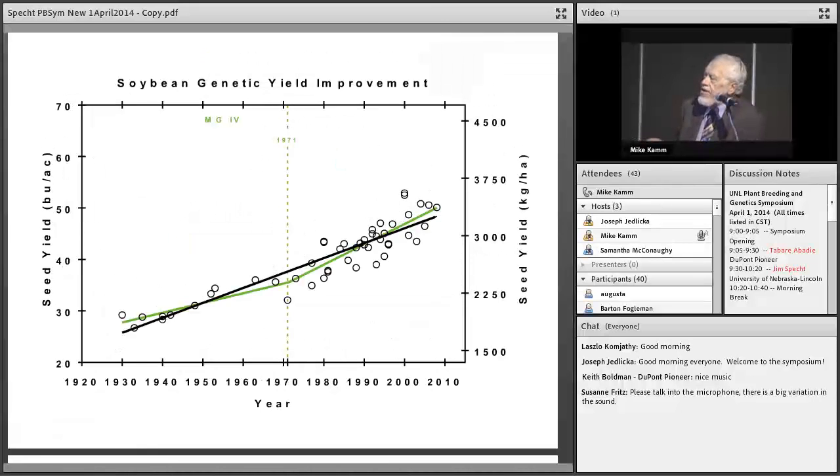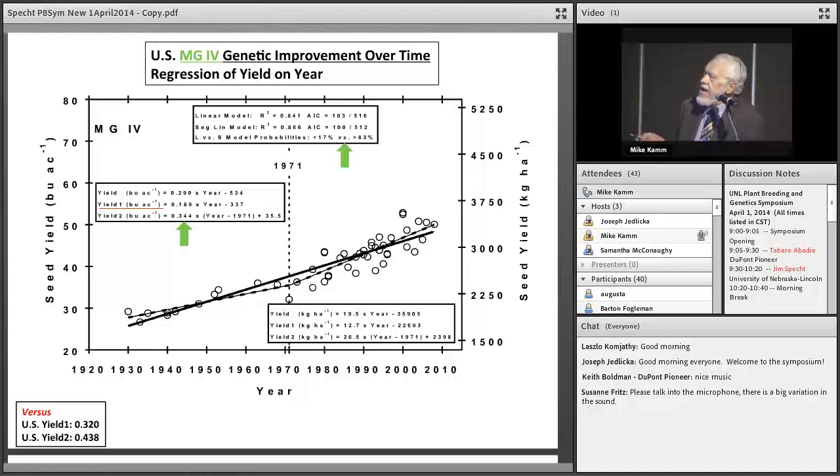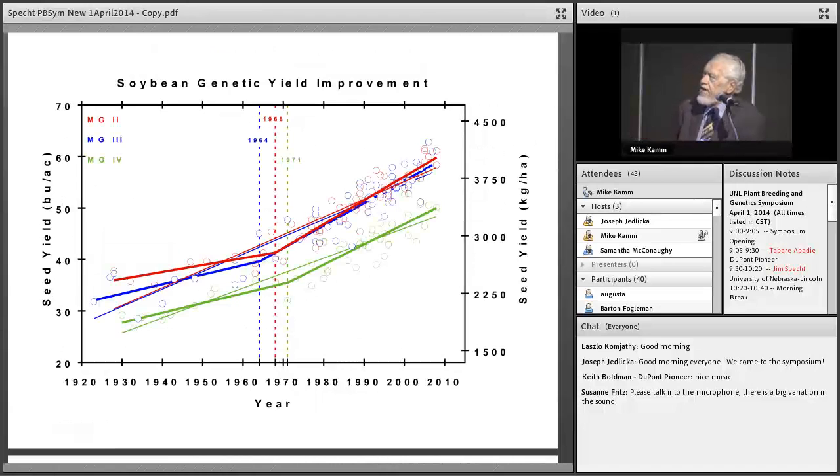Here's maturity group 4. You didn't see how it fell down here, but I'll show you that in a minute. It also shows a break around 1971. And again, not as much support for the segmental model, but clearly about 5 times greater support. So that's the data. If we put them all together, you see this, and you see these as the breakpoints. Anybody want to yell out what year the Plant Variety Protection Act was passed? 1970, right? Okay. Pretty good fit here with the data because we're checking the original varieties.